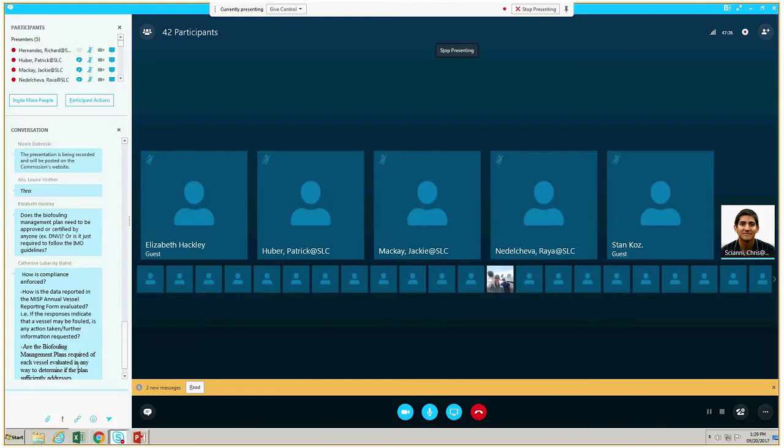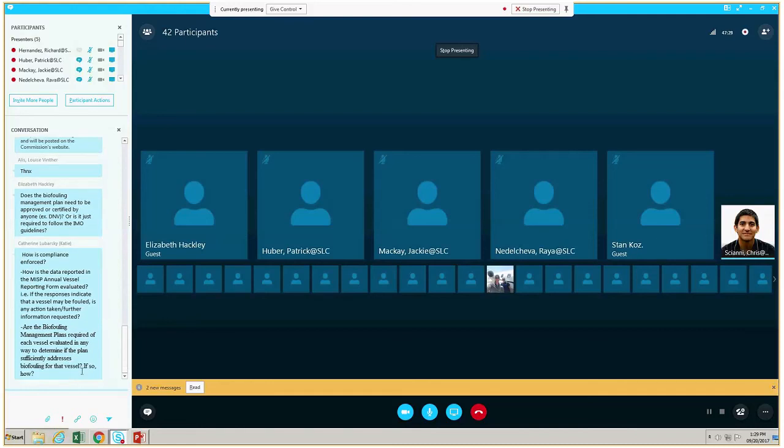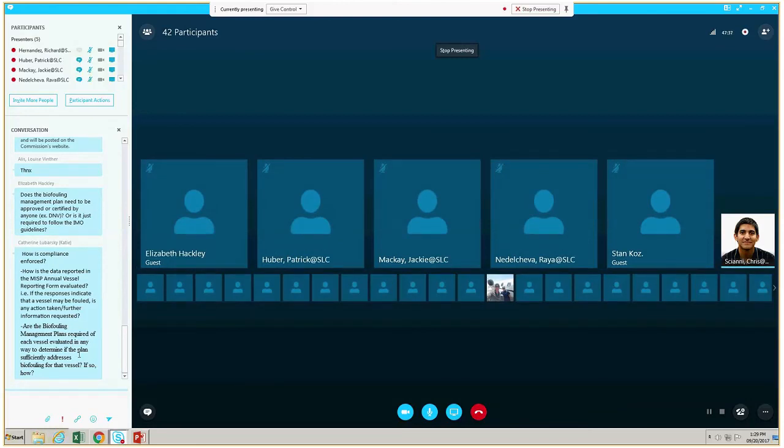Are the biofouling management plans required of each vessel evaluated in any way to determine if the plan sufficiently addresses biofouling for that vessel? If so, how? I believe this question is getting at how we will evaluate if the management plan is sufficient, and our marine safety specialists will be looking at whether or not the vessel's management plan at a minimum meets the requirements set out through these regulations. And our intent is to also evaluate the waterline fouling and, if possible, any other amount of fouling that we're able to identify and see over the long term what types of practices are working well and what types of practices may not be working well.